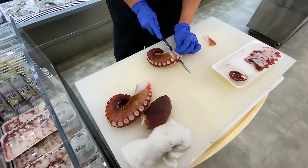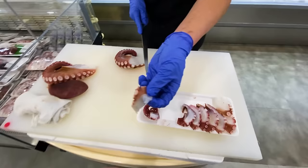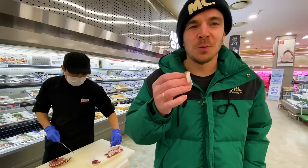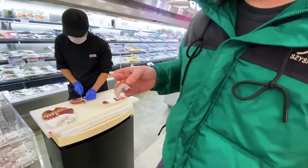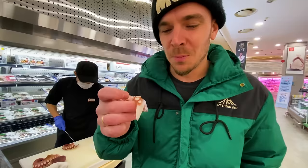Wow. There you go. This one. Thank you. Same like Japan. They got the amazing color. It almost looks like it's fake. Yeah. I think it's real because they're offering it as samples. Fresh, like sashimi. It looks so eye-popping.